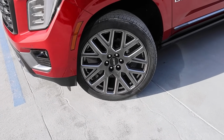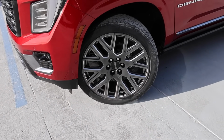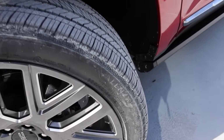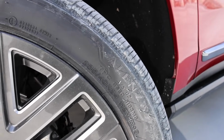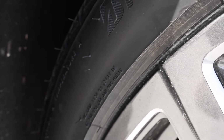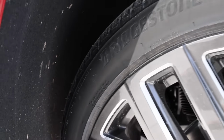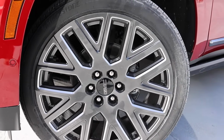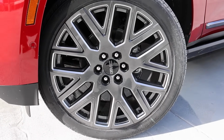These are Bridgestone tires, and this is a 24-inch wheel. 285, 40, 24. And in case you care to see the capacity, 2,469 pounds at 50 psi. For most people, you're probably not going to like the way this truck rides. I thought it rode great with the 24s.